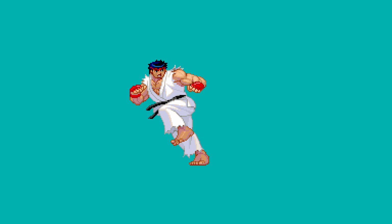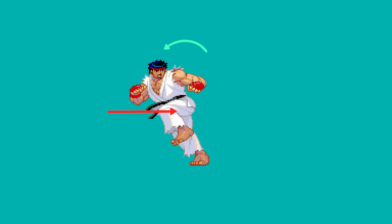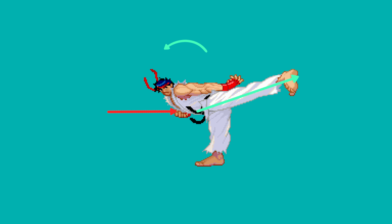Then we arrive at the key frame. Just this frame sells the power so well. We've already talked about him stopping the forward momentum of his body, so he can transfer the energy into the kick.